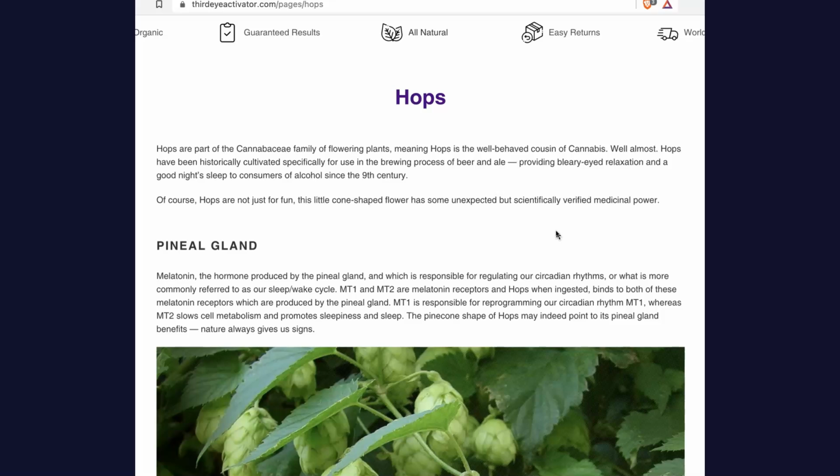The pineal gland. Melatonin, the hormone produced by the pineal gland, is responsible for regulating our circadian rhythms, or what is more commonly referred to as our sleep-wake cycle. MT1 and MT2 are melatonin receptors, and hops, when ingested, bind to both of these melatonin receptors. MT1 is responsible for reprogramming our circadian rhythm, whereas MT2 slows cell metabolism and promotes sleep.